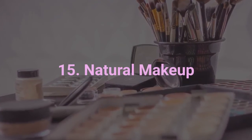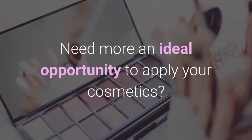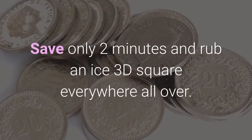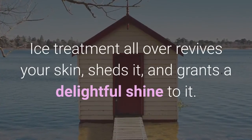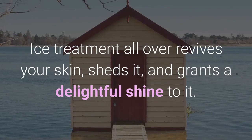15. Natural makeup. Very late surge? Need more an ideal opportunity to apply your cosmetics? Save only 2 minutes and rub an ice 3D square everywhere all over. Ice treatment all over revives your skin, sheds it, and grants a delightful shine to it.